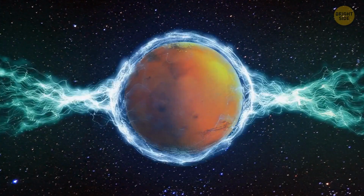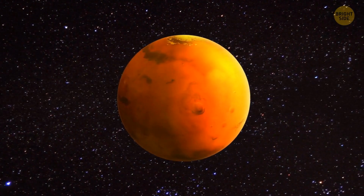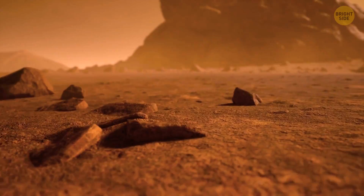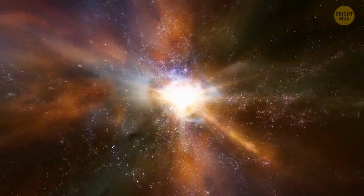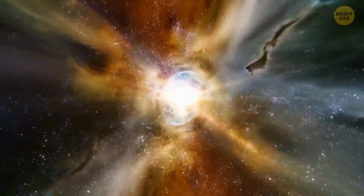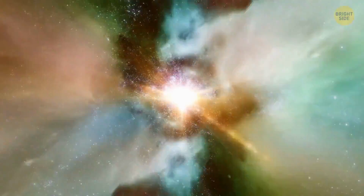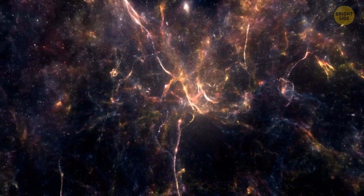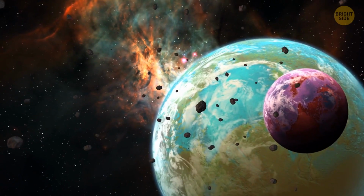It has no magnetosphere either, which means it can't protect us from radiation, so long-term Mars wouldn't be a good choice. Maybe out there, in the vastness that is space, there is a perfect planet waiting for us. The infinite vasts of the universe hold endless possibilities and secrets.